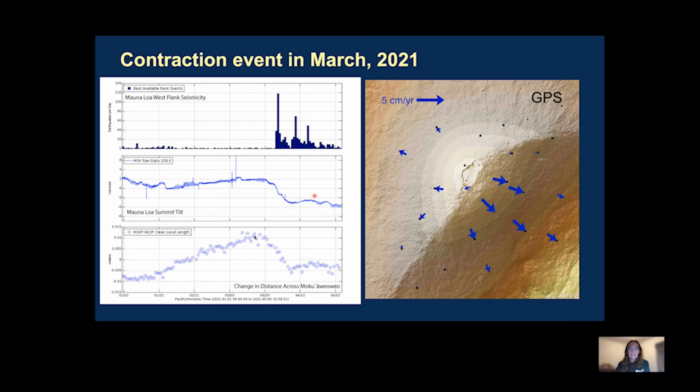In particular, a very interesting tilt signal, and the tilt here is this middle box. This upper box is a histogram of seismicity, and this lower box is GPS line length, so change in distance across the caldera, essentially a change between two GPS stations. And this tilt signal may not look like much. It's only about 6 microradians.